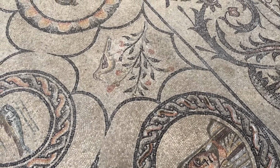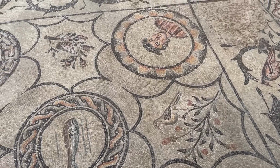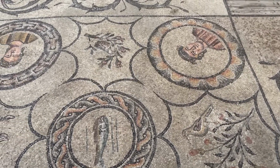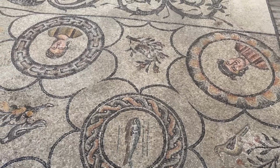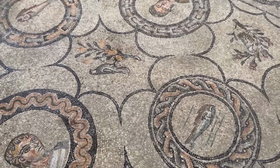Here are a series of portraits. It's usually assumed that these represent benefactors, Christians who gave money for the building of the church. An alternative theory is that this represents the family of Constantine, the first Christian emperor.